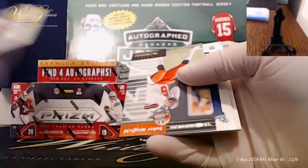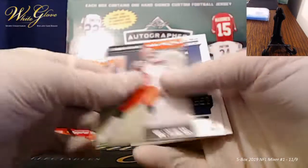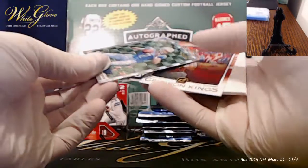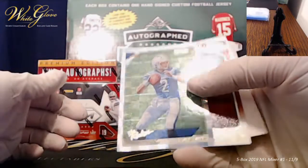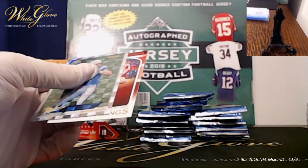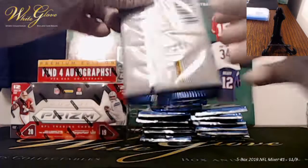Skip making them all right side up. Looks like we hit our auto on the first pack. Baker. Oh, it's just an insert. Easton Stick, the rookies. Patty Mahomes. And LJ Collier, base rookie.